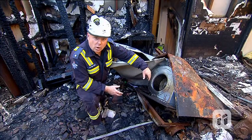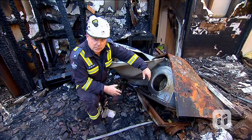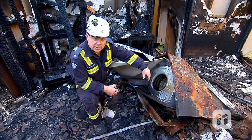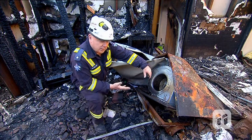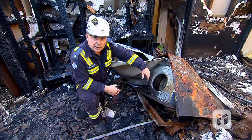If the cause of this fire had been ascertained as a suspicious fire, then a whole team of forensic experts would come along and assist us. But in this case, the cause of the fire has been established back to the rooftop heater.